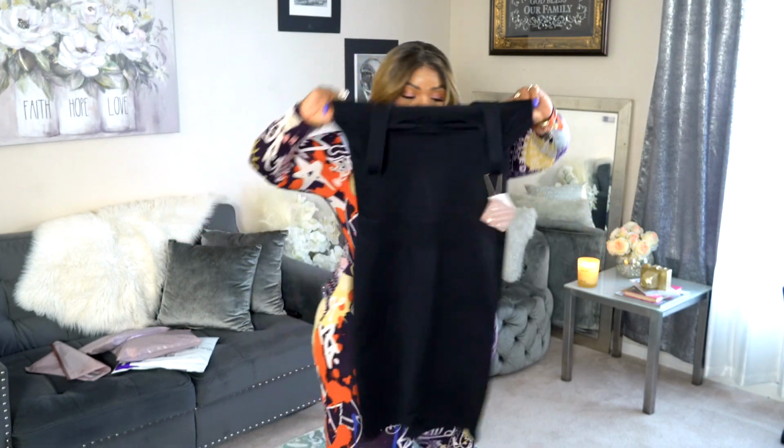This is a 3X/4X. Now, let me tell you something about Shapellx products, their sizes. Just because it says 3X or 4X or even 5X does not mean it's fitting a 5X person. Some of their items are a 5X, but they fit a person who wears a 2X. Some of their products that are 3X fit a person that wears a 1X or an extra large. But this is a dress, okay?